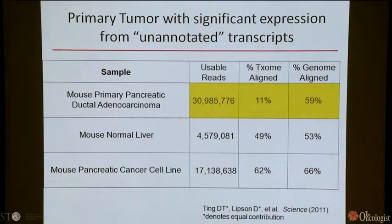This is what you see with next-gen sequencers. So initially we wondered, is this true biology? Is this the pancreatic tumor, or is the machine broken? And so we said, it must be coming from the genome. So we took all these reads and aligned them to the genome. And lo and behold, 59% now align to the genome, while these stay about the same, comparable in the 50 to 60% range. So this indicated that there's a huge amount of material coming from the genome that's not annotated in the known coding RNA. That was very interesting.